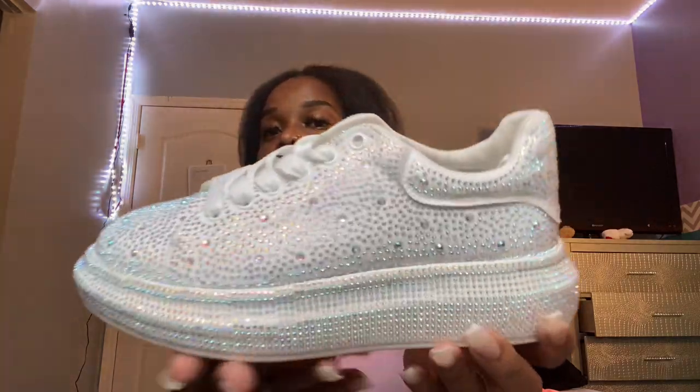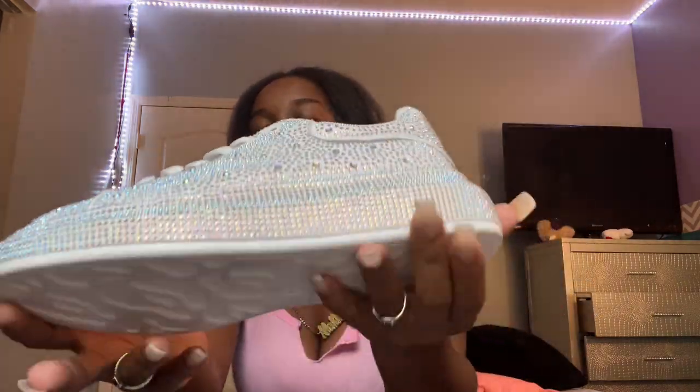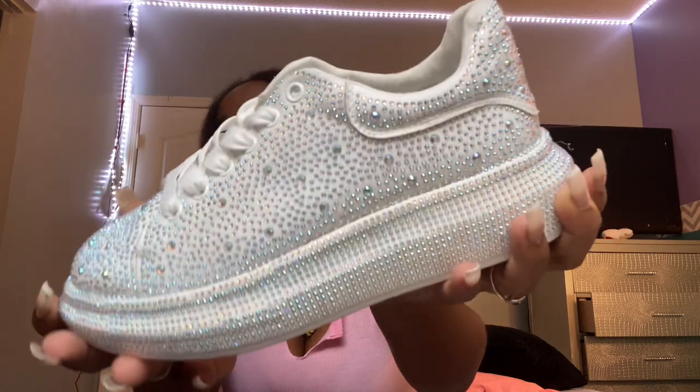Okay, so this is these right here. They kind of look like iridescent diamonds basically, and it is super duper cute. So yeah, I got those, you guys. I might wear this with a gray shirt if you guys tell me it's cute. But let me show you the other shoe before you say yes, wear those with a gray shirt, okay?